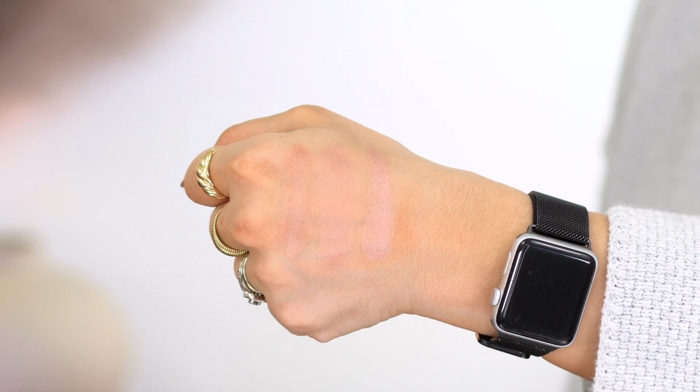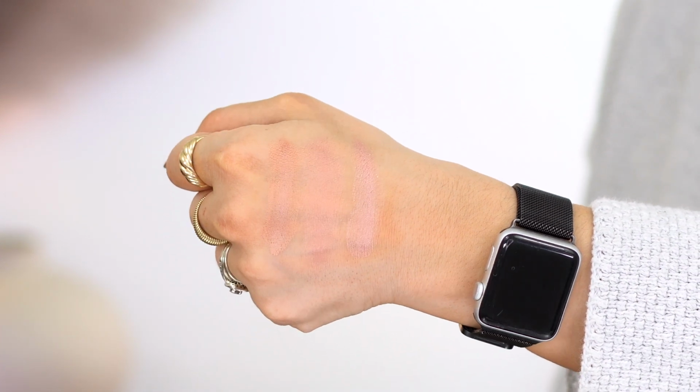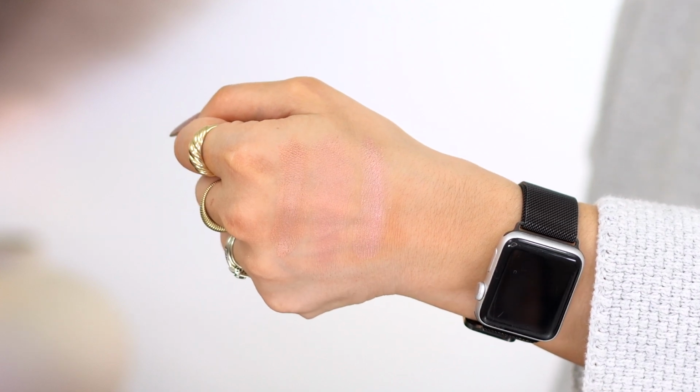It definitely pulls a little lighter than the Peau de Pêche. And then the Peau de Rose is definitely just more highlighty, more intense, glittery. And this middle one does not. I am so thankful it does not have glitter because I would have been so sad.